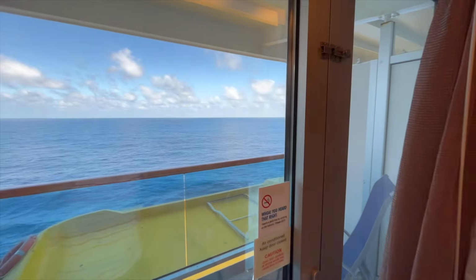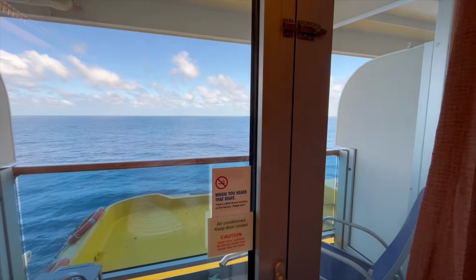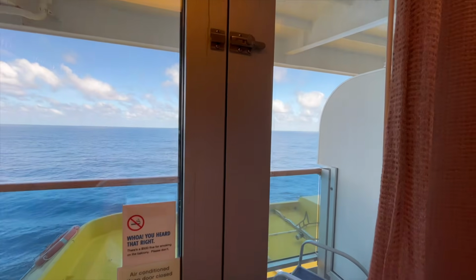Yeah, Joe totally just stole all my talking points. But I would definitely give the room an 8.5, maybe even a 9. I think this is possibly my favorite Carnival room overall. Actually, maybe even my favorite cruise ship room I've been in. Honestly, the bed was not my favorite. It was okay.